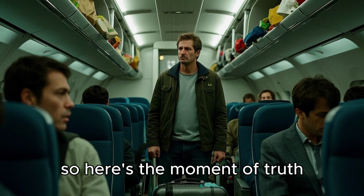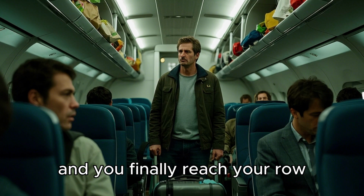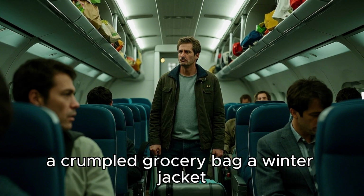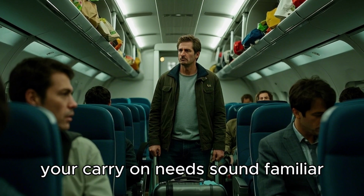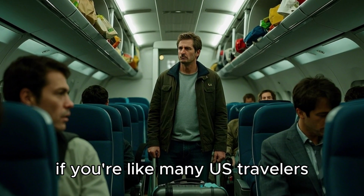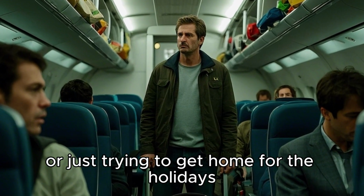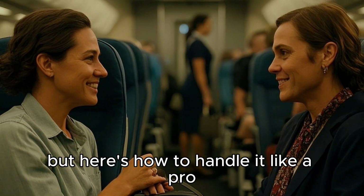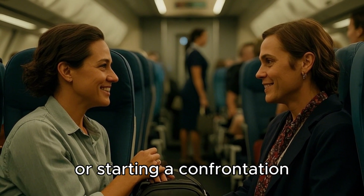So here's the moment of truth. You've made it down the aisle, weaving past elbows and backpacks, and you finally reach your row, only to find the overhead bin is packed to the brim. A crumpled grocery bag, a winter jacket, and someone's tiny backpack are taking up all the space your carry-on needs. Sound familiar? If you're like many US travelers, maybe you're flying for a wedding, a business trip, or just trying to get home for the holidays, this situation can feel frustrating. But here's how to handle it like a pro without raising your blood pressure or starting a confrontation.